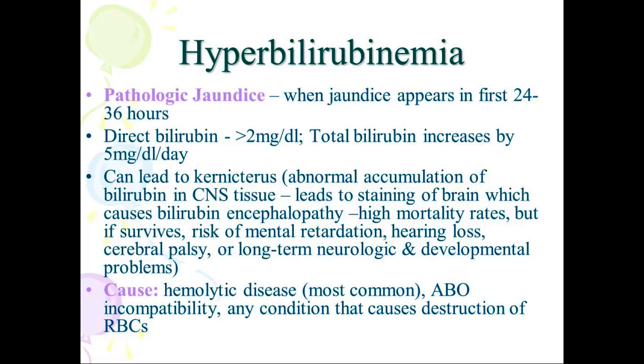Now, the cause here is not a normal physiologic process. It's any condition that causes additional destruction of the red blood cells. And the most common problem is the hemolytic disease, which is your Rh blood incompatibility. But it could also be an ABO incompatibility, where mom is type O and the baby is either A, B, or AB, and the mother's body has attacked the baby's red blood cells, and you have a positive Coombs test in that situation.